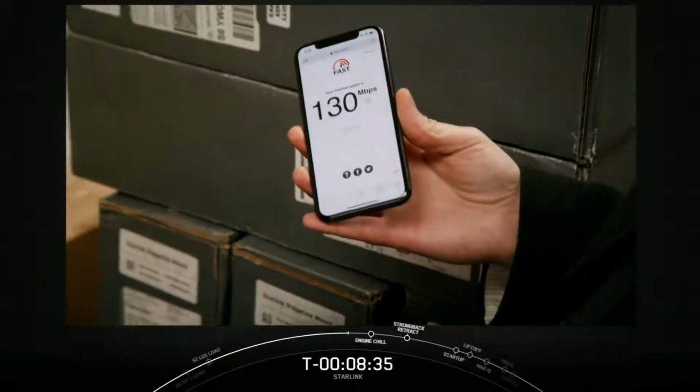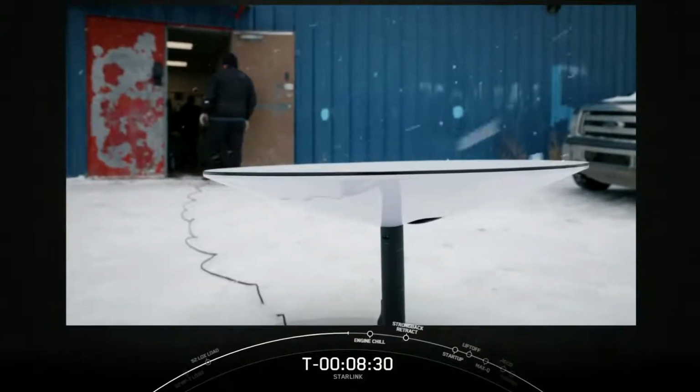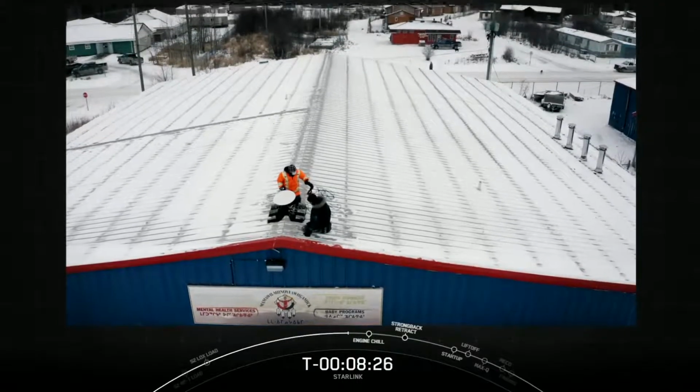Yeah, you're laughing because you know what it was like before. Before it was like three. Like three. I never expected to see that kind of number. Yeah, it's better than 60 kilobytes per second. That's actually how fast our internet was.